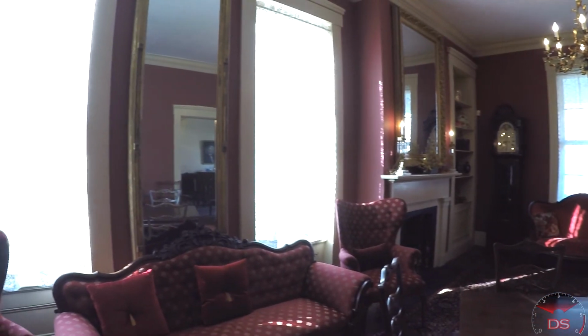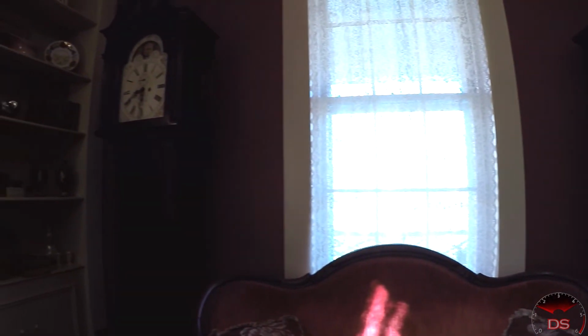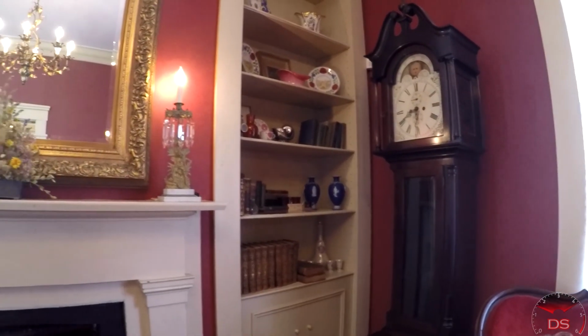The sofas are similar to what they would have been when the Mudds lived here. When central heating was added, there was a radiator in there, I believe. Some of the fireplaces, at least one of them still works.